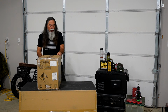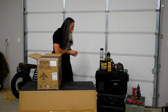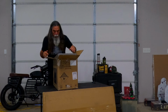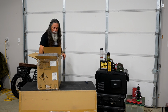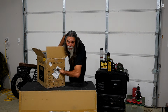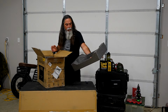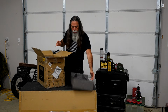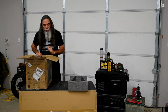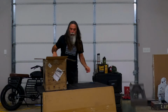EcoFlow Pro 2, I think it is. Let's see what we got here. Nice foam. The box did come damaged. I don't know if you guys can see this, but I can get inside it, and they just put some tape on there, so it did come damaged. But the foam quality they use is pretty nice. It's not bad foam. They did good on the foam, but where the box is damaged, there is no foam. It's only on the top and the bottom. But that is really good foam. I don't know what kind of foam.